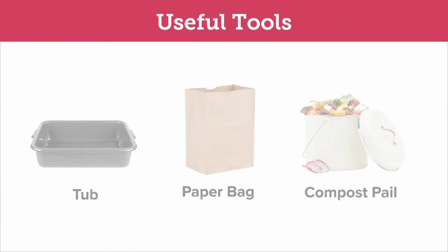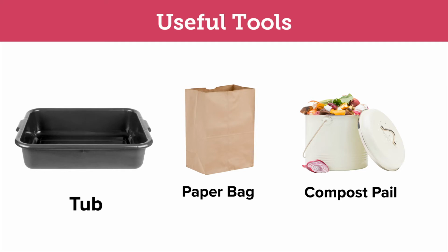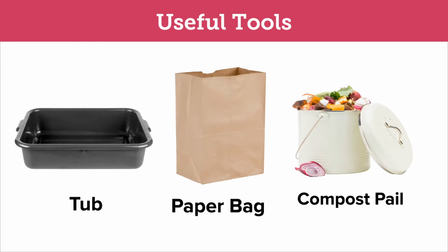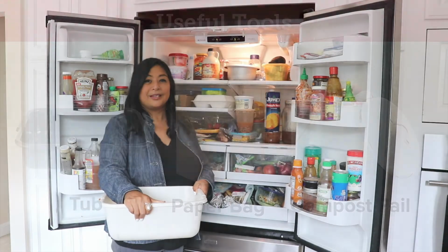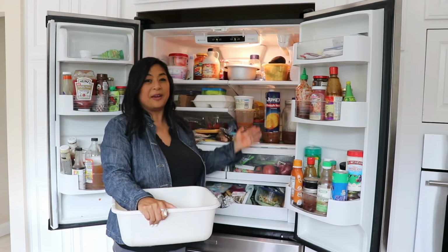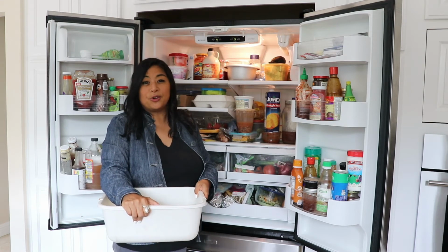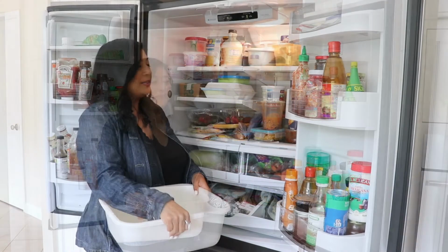Here's some things that will make it easier for you to collect and compost. A tub's super helpful to collect food items as you're taking them out of the fridge, and you'll want a paper grocery bag or compost pail handy if you have to compost later. So now I'm gonna go through the refrigerator from top to bottom and pull out any food or condiments that I know me or my family won't eat anymore.